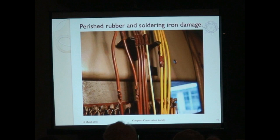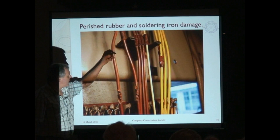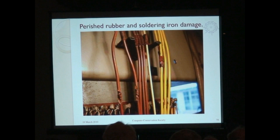Perished rubber grommets I mentioned earlier. We've got perished rubber sleeving. Even the PVC wire, there's some soldering iron damage there, but the PVC has gone brittle. Even though it looks superficially okay, the plasticizers used in the PVC have obviously leached out over time, and it is quite brittle. Also, because of the way that they've strung these wires like harp strings across exposed areas, they're very susceptible to mechanical damage, and therefore we've had to make the decision to rewire two of the racks, rack 5 and rack 4, which are the two racks with Dekatron tubes on.